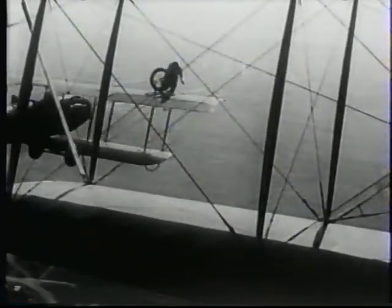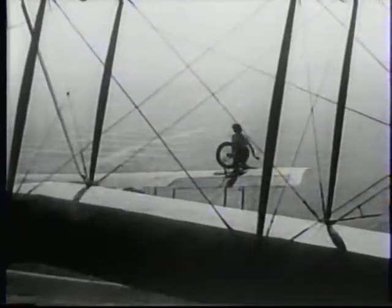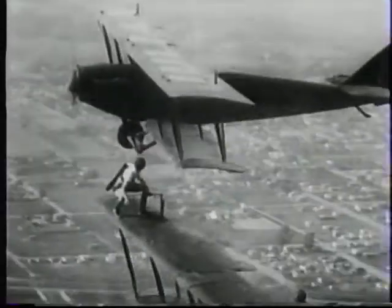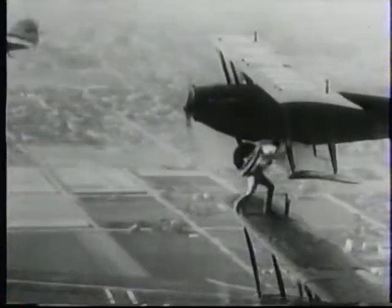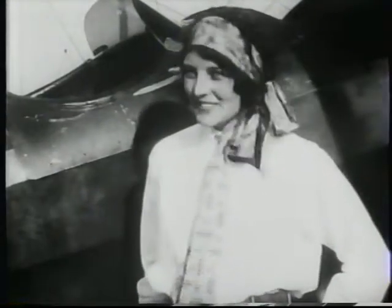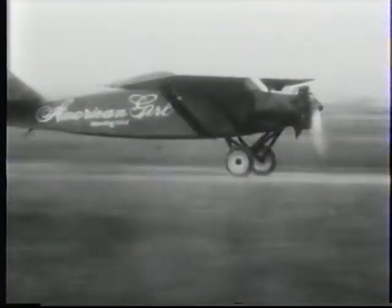A few years earlier, no woman would think of changing a tire. Now, Gladys Ingle did it the hard way, carrying a whole wheel aloft. Imagine transferring planes while hanging onto a heavy wheel. From daredevils to pioneers, as vivacious Ruth Elder became the first woman to fly across the Atlantic, her monoplane was a tribute to the American girl.